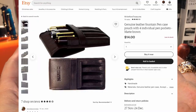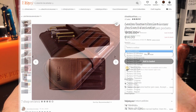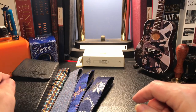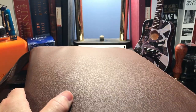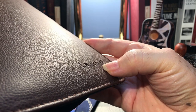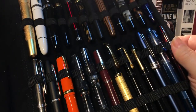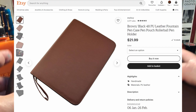I can't find these online anymore, but there are others that are very similar. Again, depending on the material, they can be inexpensive or very expensive. If they're genuine leather, they can get up to $100 or more. That's a three pen case. I find that very useful. And then there are larger wallets and cases. I've got this very large case from Lanxivi, L-A-N-X-I-V-I, and it accommodates 48 pens, 24 on one side and 24 on the other. It's a great storage solution for those who have many fountain pens like yours truly.